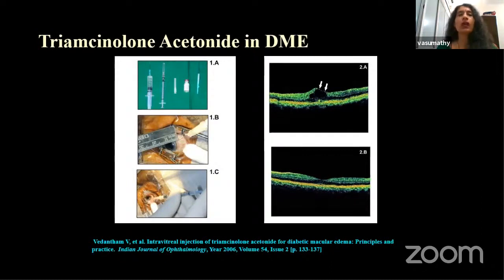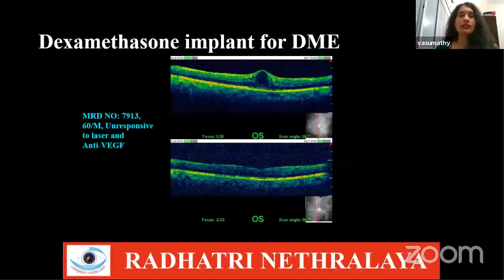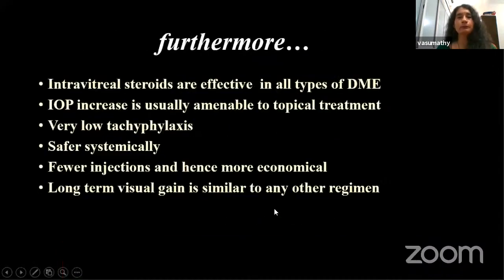So it all started with triamcinolone acetonide in diabetic macular edema, and DRCR and several studies showed that in the long term, it didn't do so well when compared to focal laser. Now we have a very elegant dexamethasone implant, which does not cause that much pressure rise when compared to triamcinolone, and also lasts longer, though the pharmacokinetics are highly variable, from 2 to 5 months. This is one such patient of ours, absolutely unresponsive to laser and anti-VEGF, and did very well with Ozurdex.